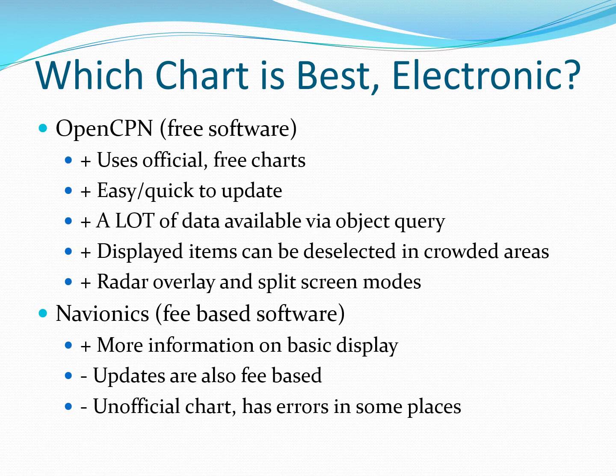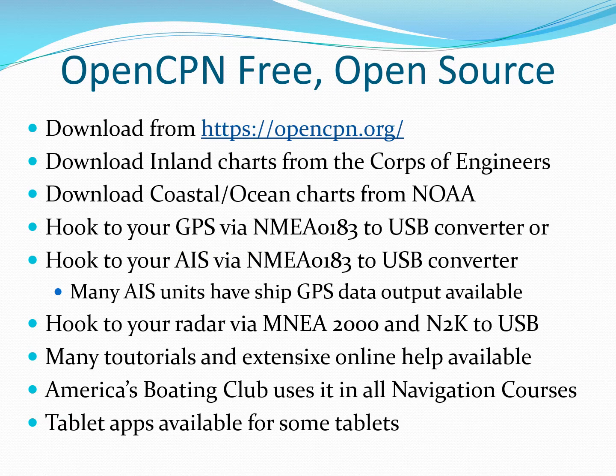Corps official electronic charts are the most widely used by commercial vessels and thus are the most accurate and up-to-date. Free OpenCPN software running on a PC or tablet using free Corps official electronic charts is the most accurate and least expensive way to go. OpenCPN can display AIS, radar, and weather information overlays.